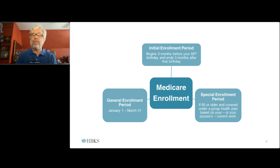The special enrollment period allows people to enroll into Medicare at any time in a 7-month period after they or their spouse lose their group health coverage or lose the employment that is associated with that group health coverage. So basically, you can defer your Medicare at age 65 if you're working and you have coverage based on that work, and you can pick it up at any time in the future.